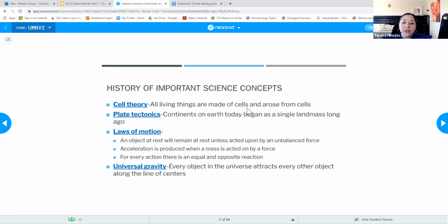Every object in the universe attracts every other object along their line of centers. So that's how the planets are going around the sun, right? Because of the gravity of the sun, it's so big and so massive that it's able to keep us in its orbit. Us on Earth, we are so massive that we're able to keep the moon in an orbit around us. But you, me, your pencil, your cell phone, all of those also have gravity. Everything that has mass is going to have gravity, and everything's always pulling at each other, even though we don't feel it because we're so small.